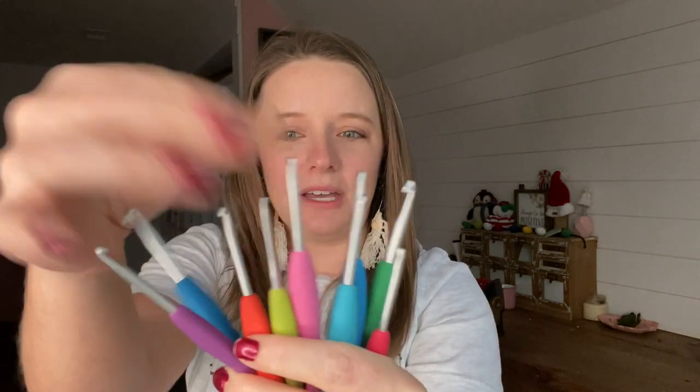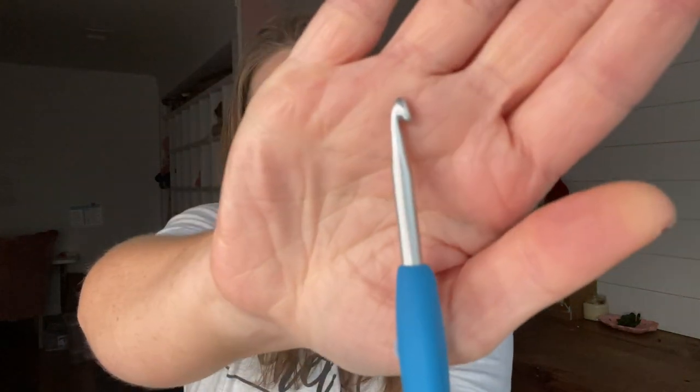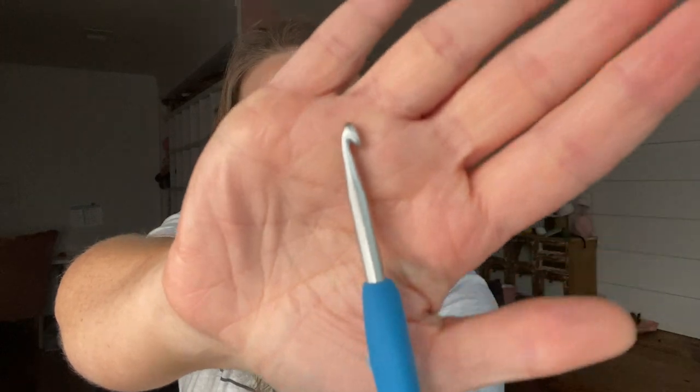This type of metal that they use just goes through the yarn so smoothly. It makes crocheting unbelievably faster, smoother, prettier work. The rubber handle helps the crochet hook to stay still in your hand, so you're not subconsciously trying not to let the thing fly out of your hand while you're crocheting.